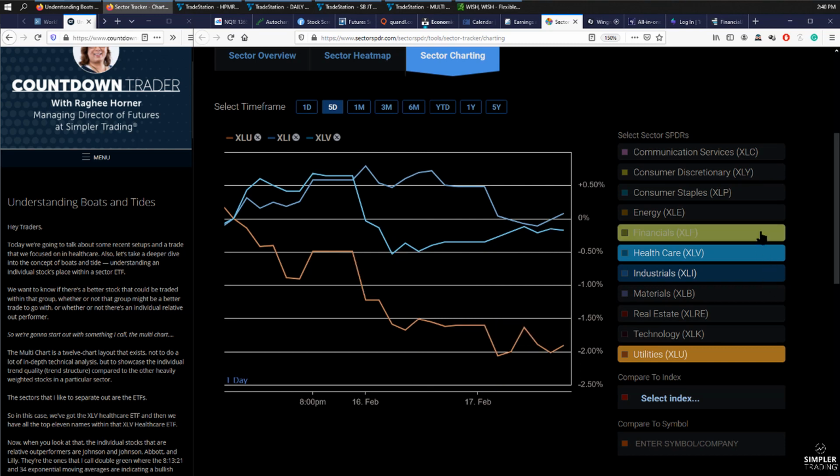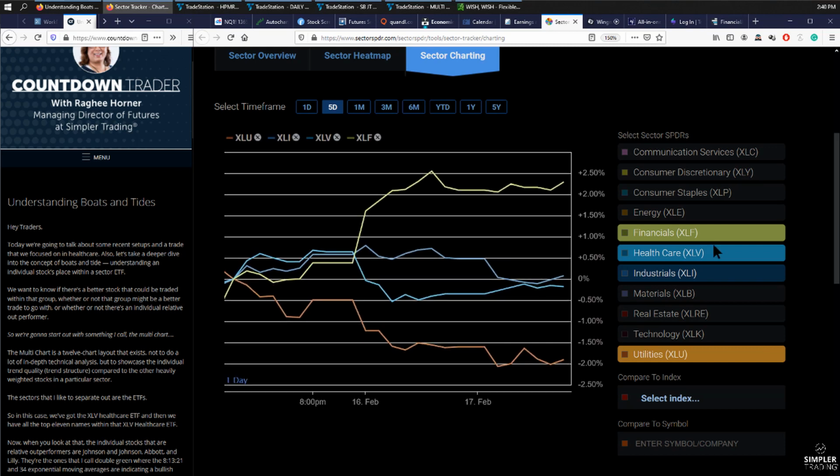Not to get too into the minutia, but check this out over at sectorspdr.com. Take a look at these. I would also take a look at healthcare and financials. Financials moving higher bodes well for the S&P. So while we're getting this pullback, you want to see whether or not those heavily weighted sectors, think about tech, XLK, XLV, XLF, XLY, are those heading lower or higher? And then do you see XLU and XLP moving in the opposite direction? In other words, weakness on those first four and strength in something like XLU and XLP. So that's a general look at where the flow might be going.